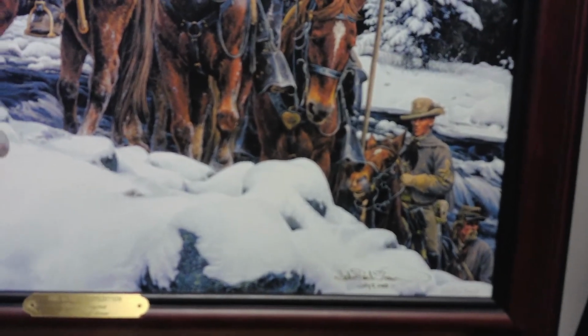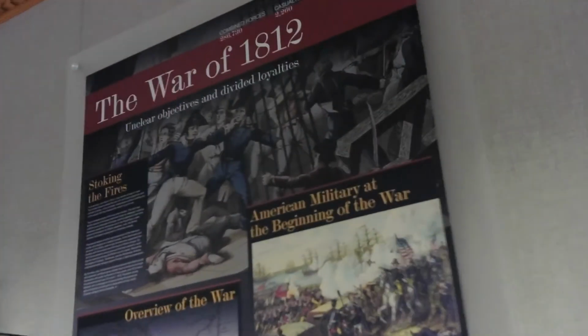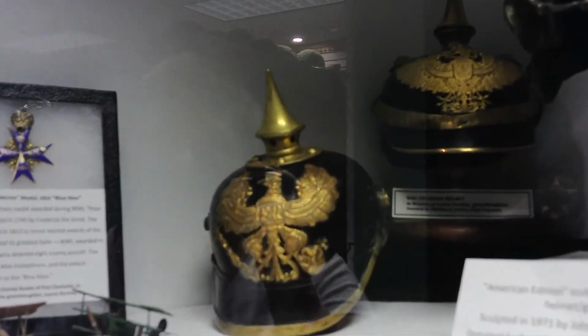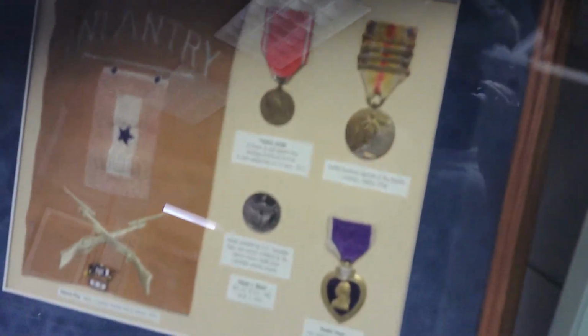Western Virginia, the Romney Expedition. And then up there, Andrew Jackson, the War of 1812. It says Polish immigrant who served in the U.S. Army in World War I. They do have some interesting things in here. I wasn't expecting to see as much.